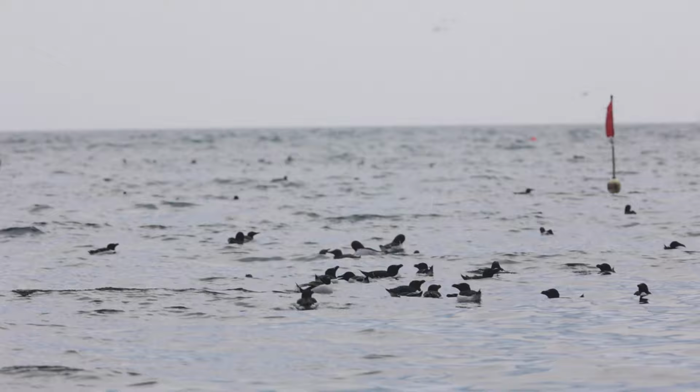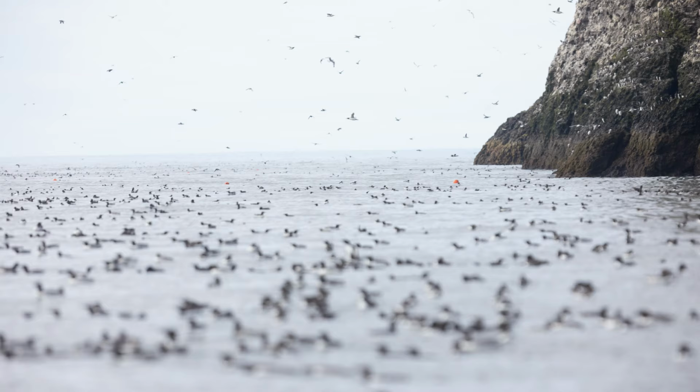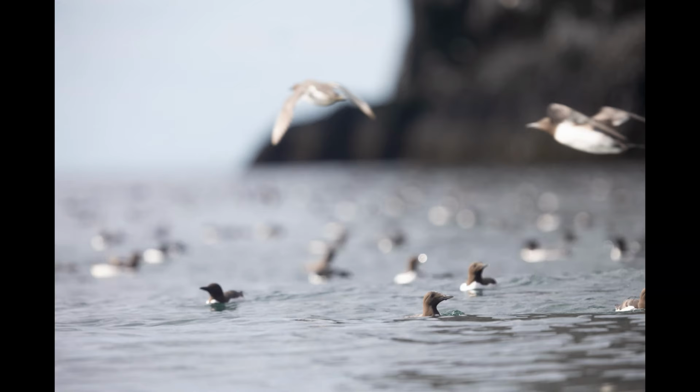Firstly, I wanted to try and show the vast number of birds there and the amount of life that was going on. So I took a few wider, longer distance shots. I think you'll agree this is an amazing place and just that volume of life.